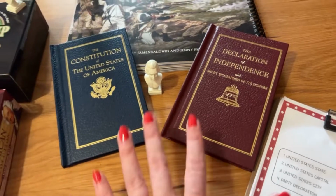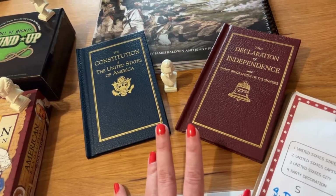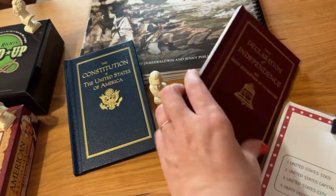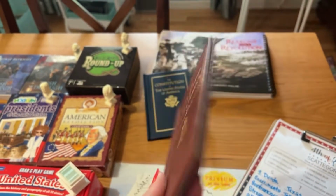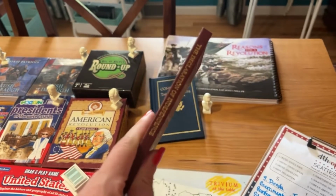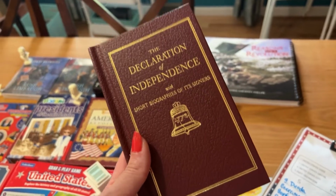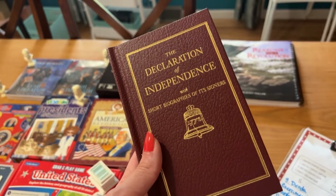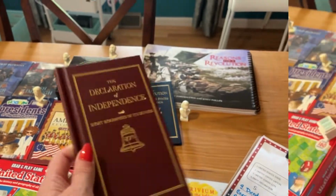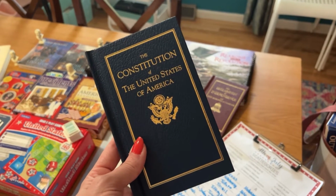So next we have these little books that I think we got from the George Bush Presidential Library. This is the full text of the Declaration of Independence. And my husband read this out entirely to us. So we're hoping that this will become a new Independence Day tradition, that we actually read out the whole Declaration of Independence every year. We also sang the preamble to the Constitution yesterday.